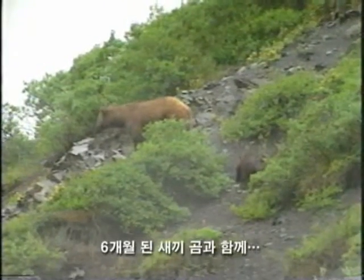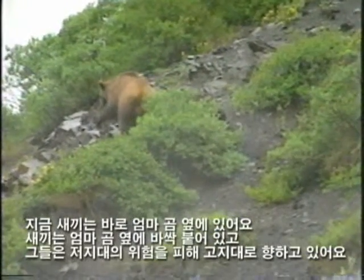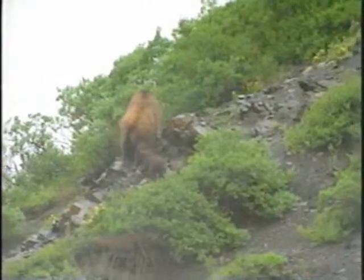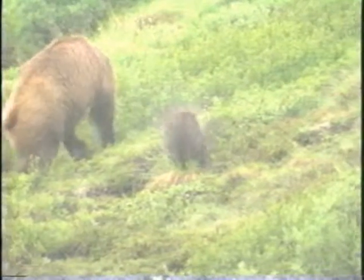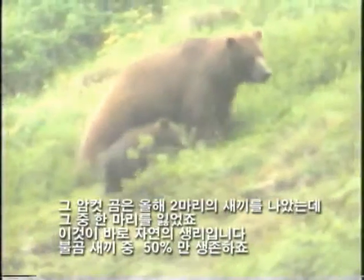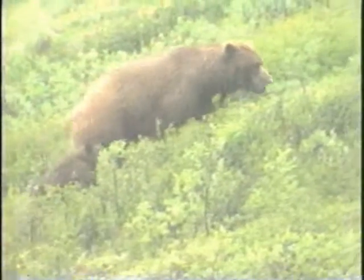Followed by her 6-month-old cub. And right now, the cub is right next to the mom. The cub does stay pretty close to her. And notice they are up on the hillside, you know, away from the dangers of the lowlands. Clay has seen her before. She did have two earlier this year, and she's lost one. And that's par for the course, actually. About 50% of grizzly cubs don't make it.